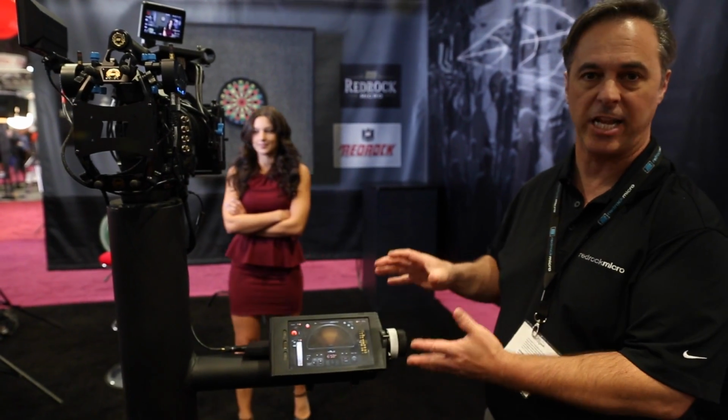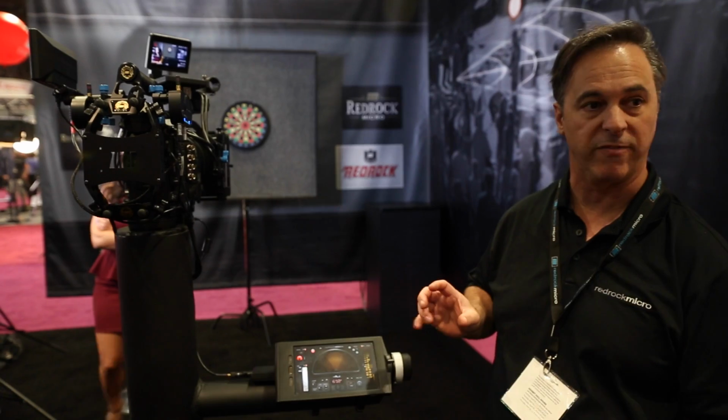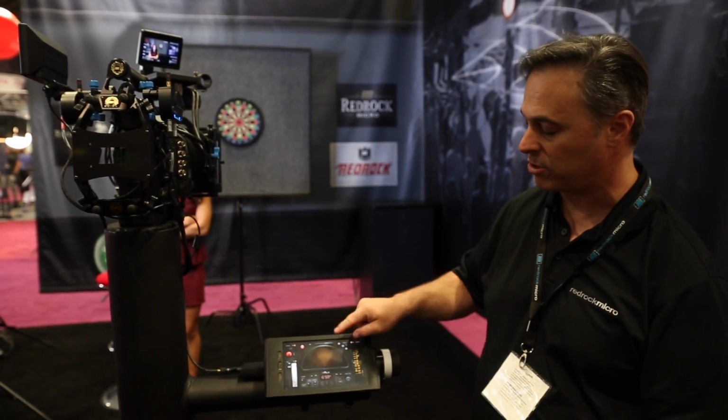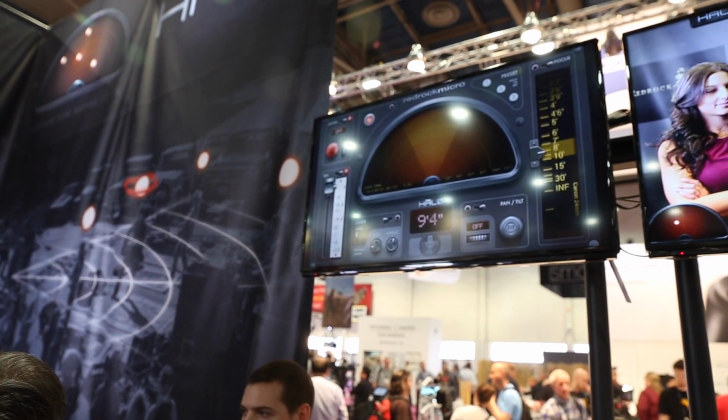So it's a really beautiful, modern interface, and it's a great way to get more information in terms of actually pulling focus. I can also, by the way, use my finger and actually scrub it on the screen at the same time.